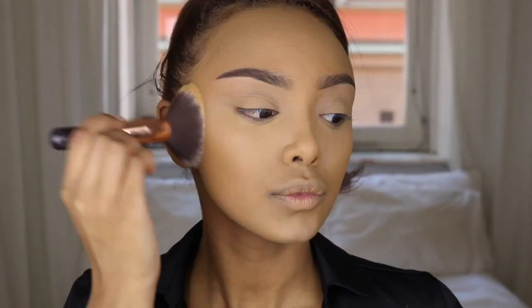The only problem that I'm seeing right now is that it is on the oilier side. So if you have dry skin, this might be the best choice for you. But if you are more on the oily side, you might need to set it a lot more. I'm gonna do the rest of my face and I'll be right back.